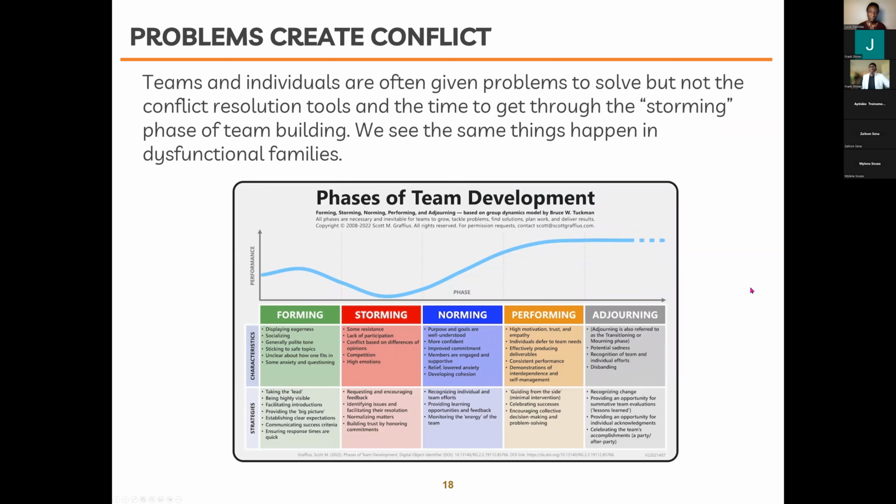Okay. However, whenever we try to solve problems, we create conflict. The reason the problem exists is because it hasn't been solved. Once you try to solve it, you are going to create conflict between people. So an important thing that we must always keep in mind is that in order to solve problems, we need to make sure that we train people in conflict resolution first.